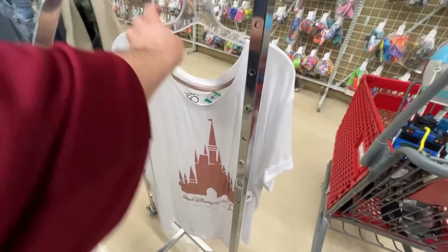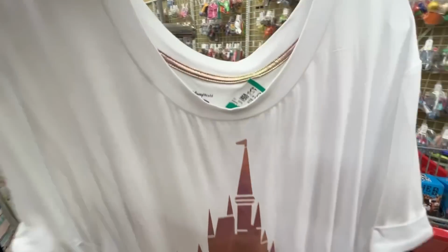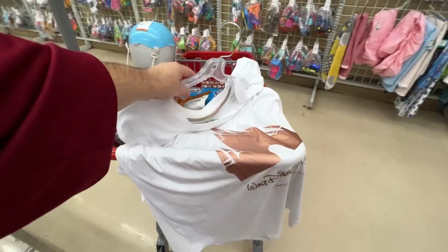This is a Walt Disney World 50th anniversary women's shirt. After the discount, I think it's only going to be like $4.50. So we're going to pick this up. It's in like new condition. I think I'll get about 15 to 20 plus shipping on it.